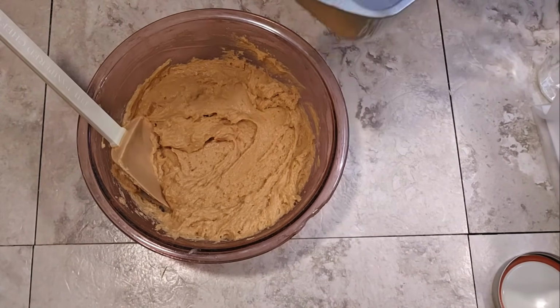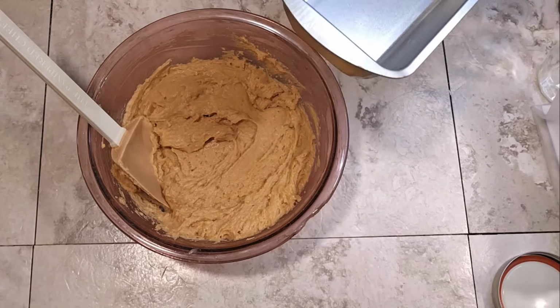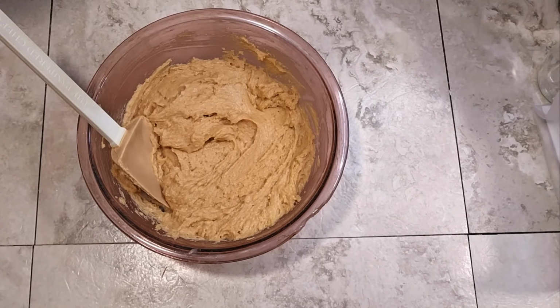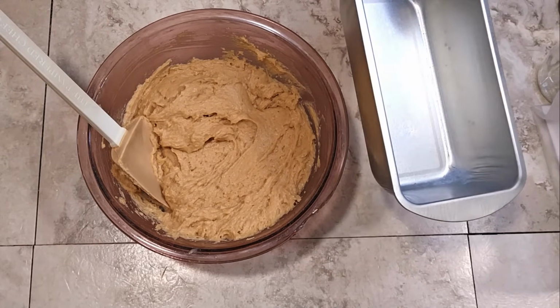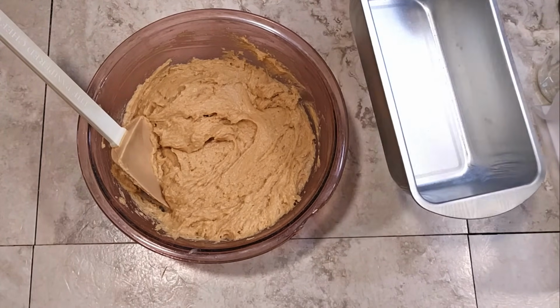I am going to give this a quick spray with some cooking spray, but I don't really think that's necessary. A lot of the time when I do these baked in pan meal in a bags, I will not spray the pan because that's something that you might not have on hand. Of course, in the Great Depression, they wouldn't have had cooking spray, but you could grease this pan with anything. Or like I mentioned, I think it would be fine if you didn't grease it.